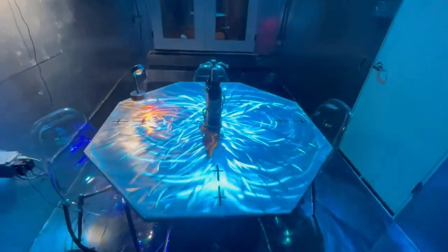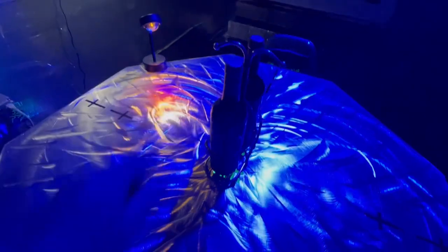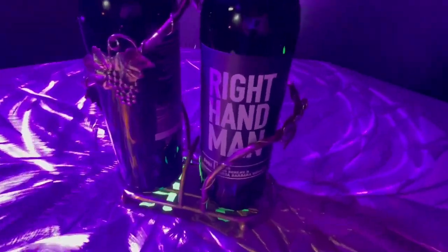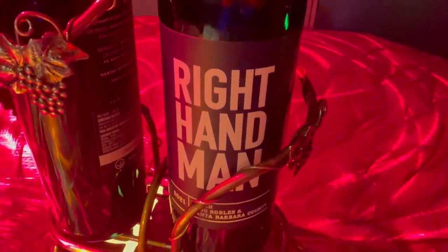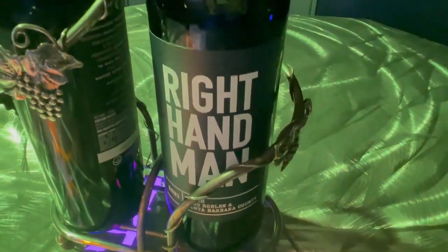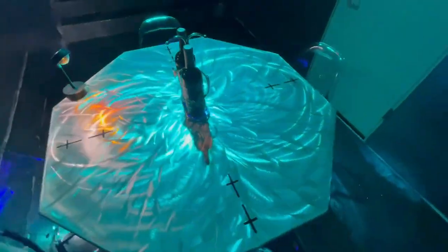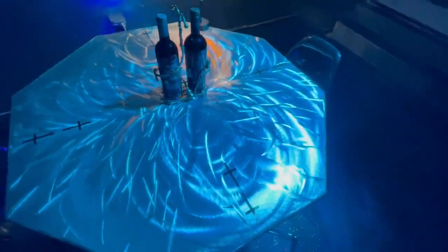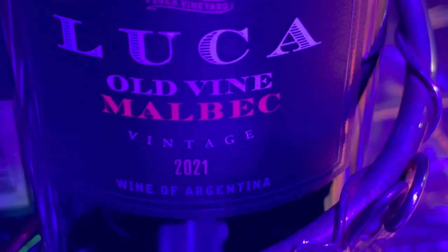And then here are the two bottles of wine that he told me. He literally picked them out. He led me directly to them. And one is called Right Hand Man, and it was, I believe, 1995, which means epistrophe, a turning back to God. Epistrophe, I believe, is the word, a turning back to God for salvation. And it's also kind of like an ending to a process. And then the other one is called Luca, and it means light bringer, and it's called a Malbec.